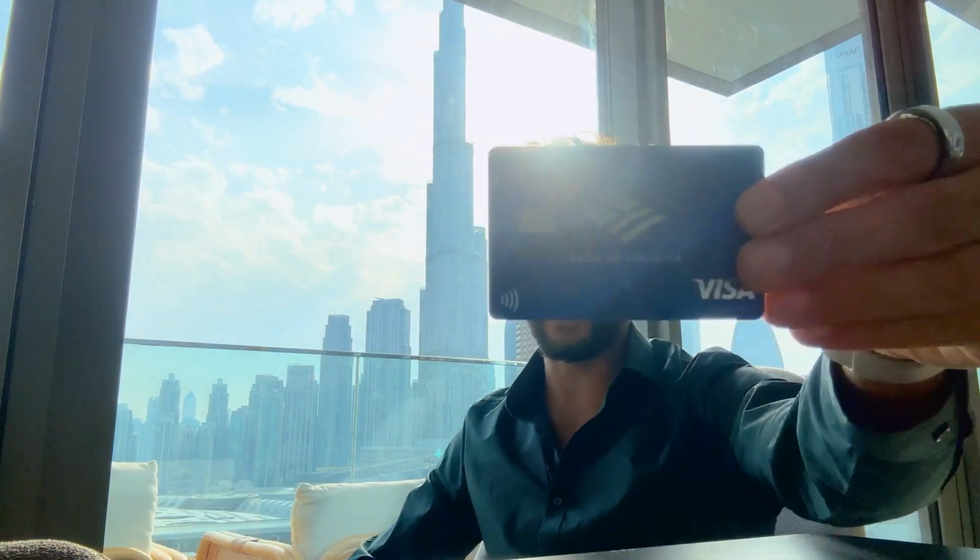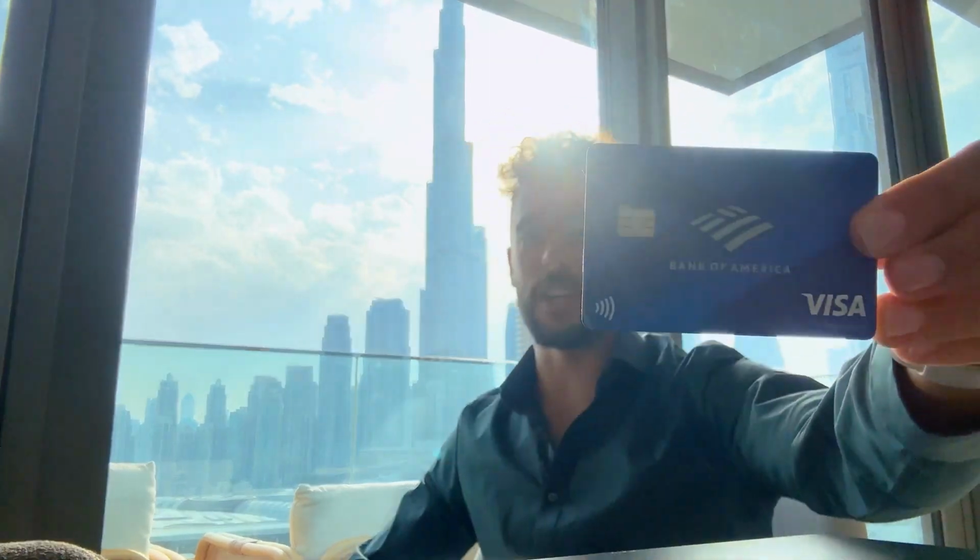This is the first card I got when I started my US credit journey and opened my first US bank account with an ITIN. No social security number, no resident. This card is an excellent option for those seeking a credit card without foreign transaction fees. And here are some of the key features of this card.